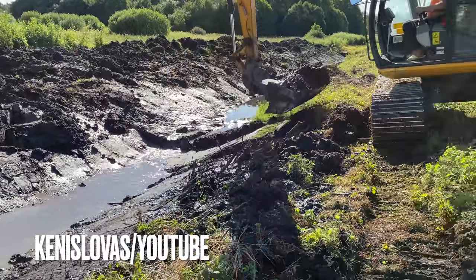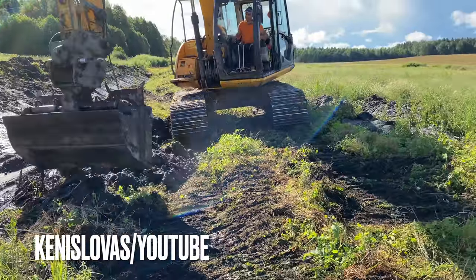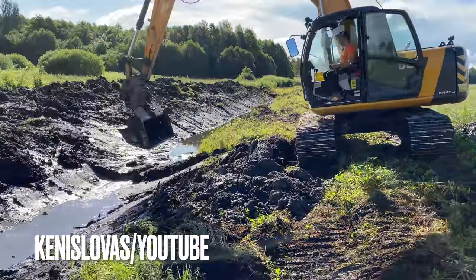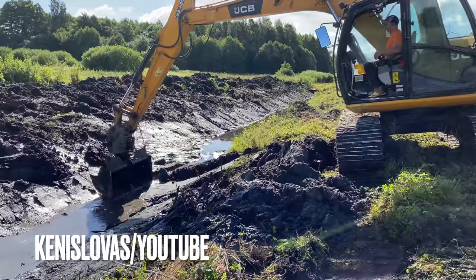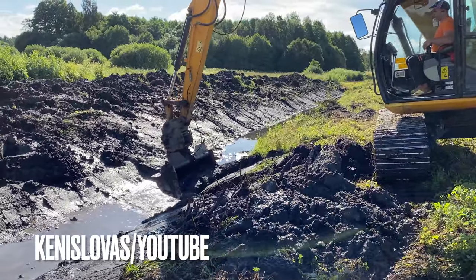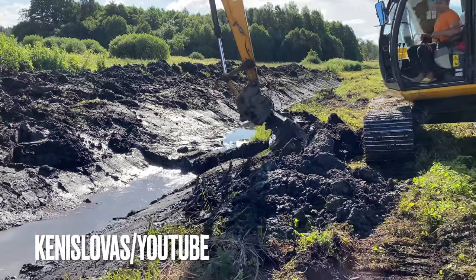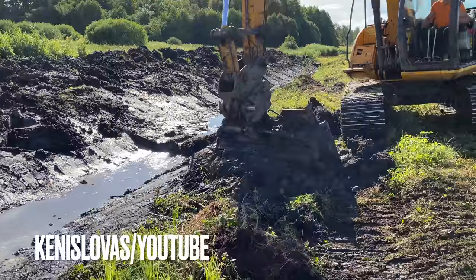An excavator costs... it's quite big. So it's not something you often see in our country, an excavator cleaning the canals.